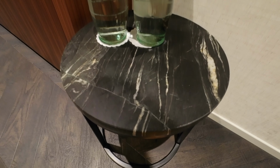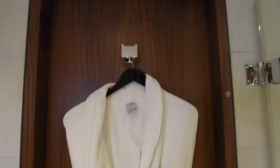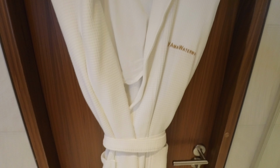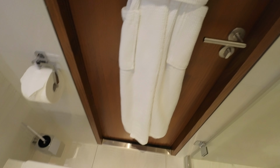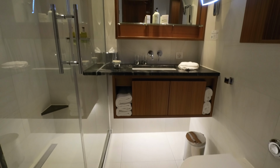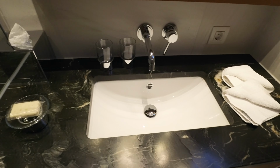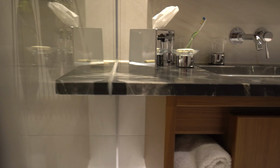In the corner, a side table holds complimentary water bottles and a lovely flower vase. Behind the bathroom door, which is wonderfully flush with no exposed hinges thanks to recessed ones, is a robe to use, and the toilet compartment is perfectly configured and sized and balanced with an ample shower. The sink basin countertop is particularly impressive for extending through the glass enclosure into the shower for a bonus ledge.